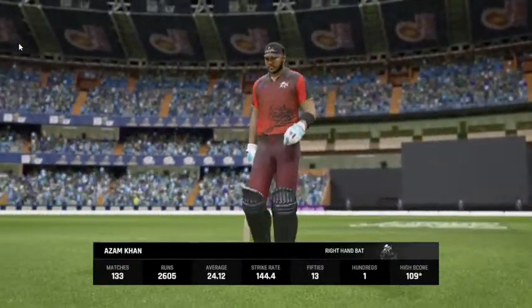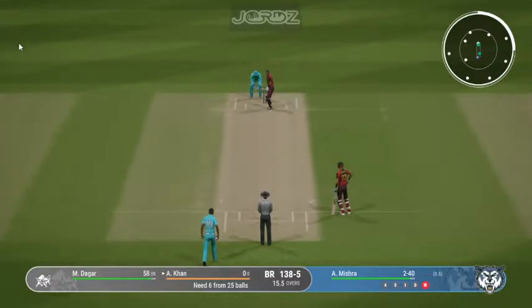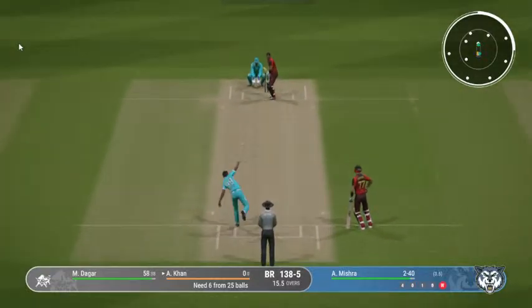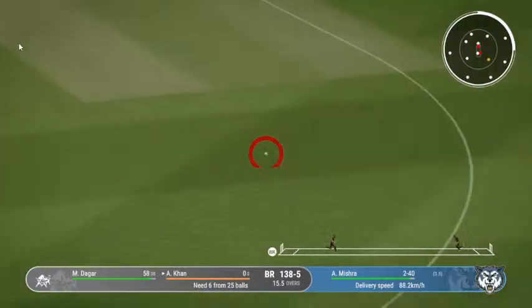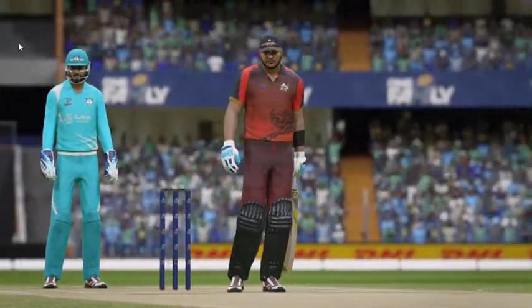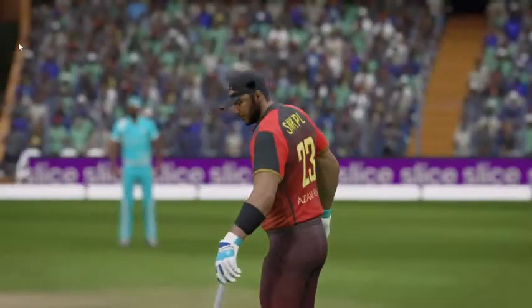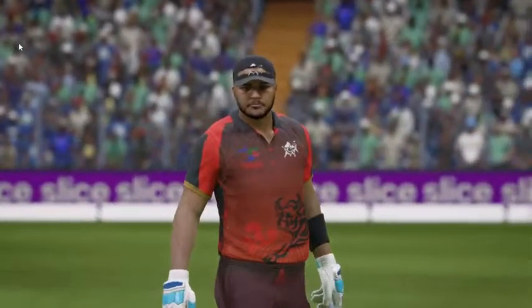Yeah, great opportunity to prove the critics wrong. Certainly needs to build an innings for the team. Perfectly timed. End of the over. 9 runs coming from it. The Bulls, 142 for 5. They've been asked plenty of questions by the bowlers, but the batters have had all the answers so far this innings.